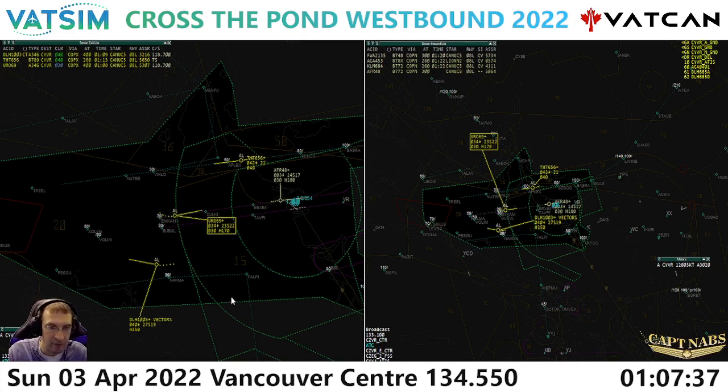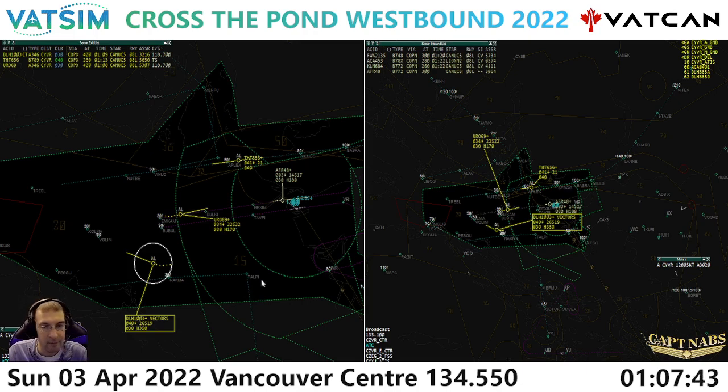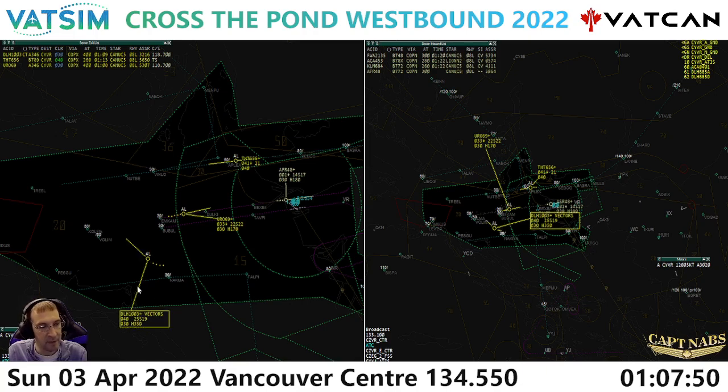Lufthansa 1003, turn left heading 030, descend 3000. Left 030, can you confirm it's left heading? I'm sorry if I said left, I meant to say right. Lufthansa 1003, continue your turn to the right, heading 030, descend 3000.